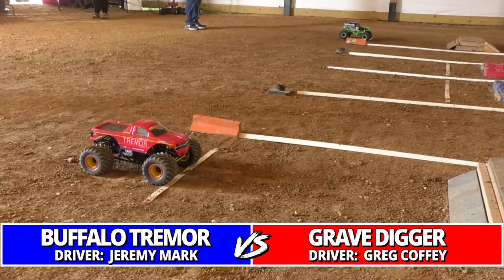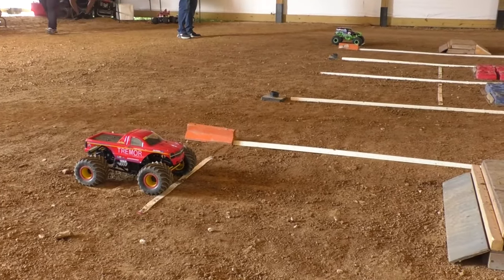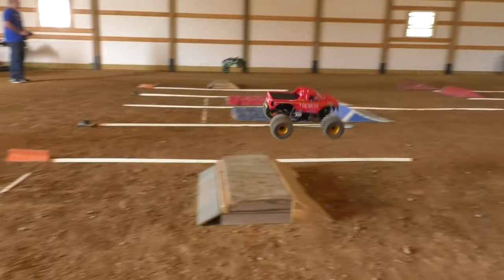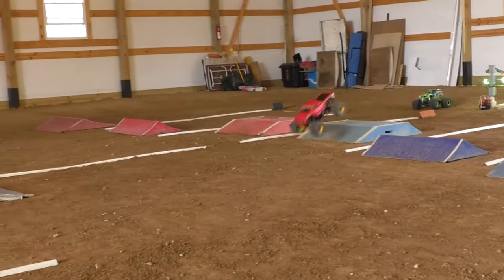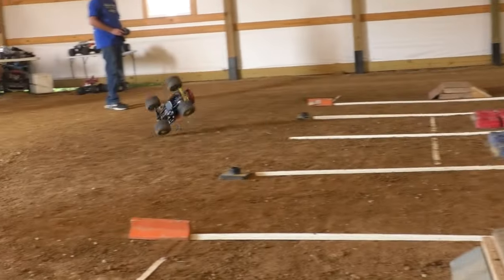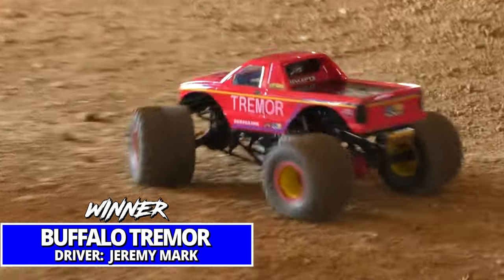Buffalo Trimmer and Gravedigger. Newcomer Greg Coffey in the far lane with the Gravedigger. Veteran Jeremy Mark with Buffalo Trimmer in the near lane. Trimmer out to the lead. A nice little wheelie. Oh! Mark known for some beautiful trucks, and so it hurts every time to see it crash.